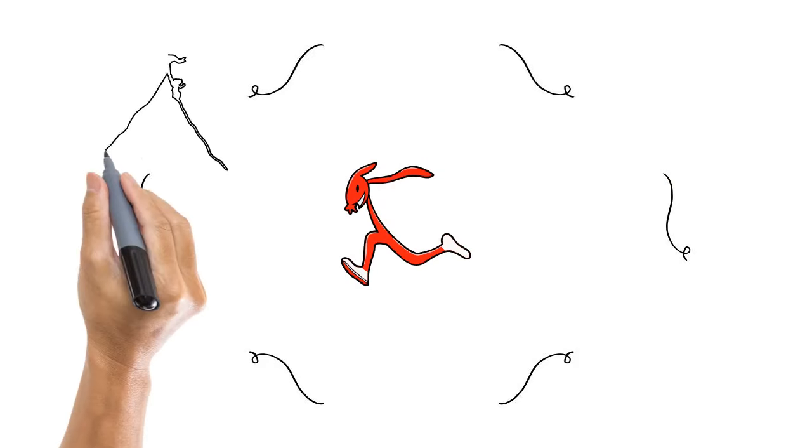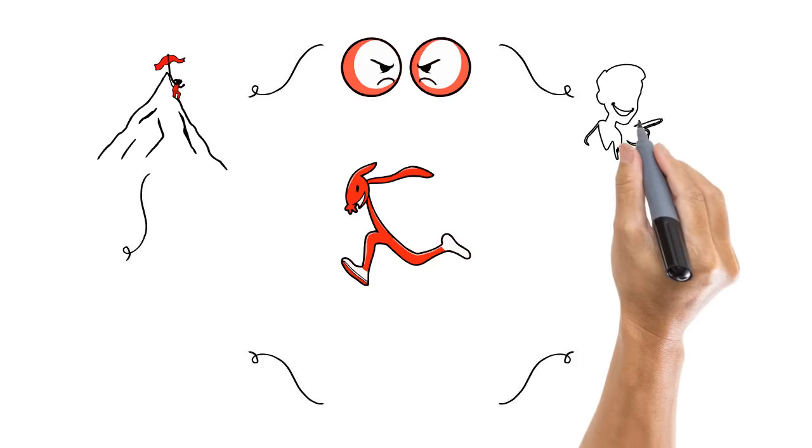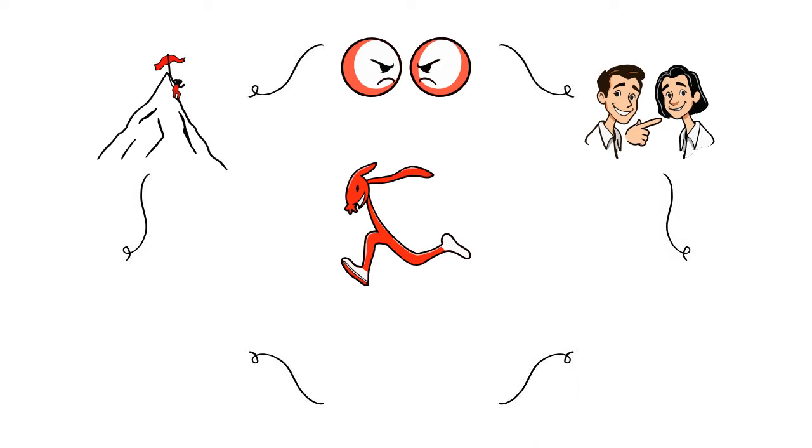Red personalities are action-oriented go-getters. They love to take charge and are very goal-focused. Reds tend to be competitive and can appear aggressive or assertive. They're decisive and enjoy being leaders.